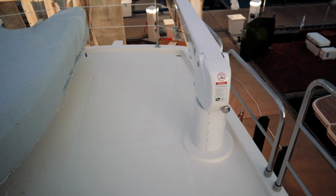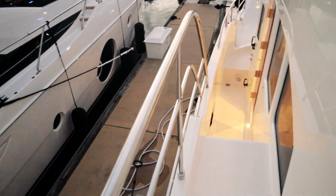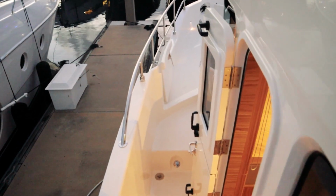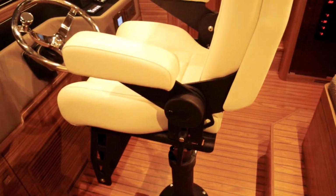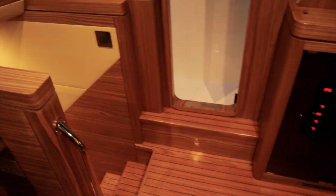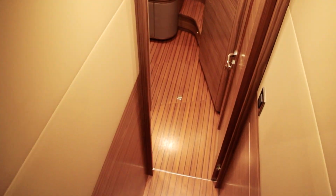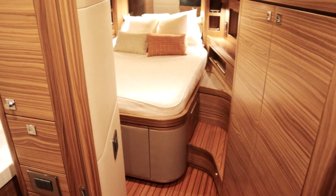But we're gonna head back on down in here, and I think it leaves us with the owner's cabin to the bow area to check out. So we'll step right back in here, come around behind that helm, and go down these stairs. And that brings us to the owner's cabin here in the front.